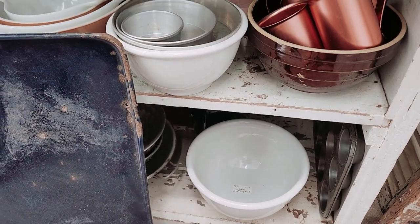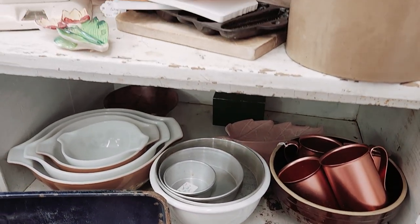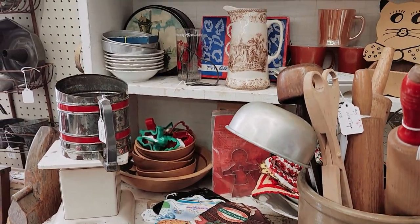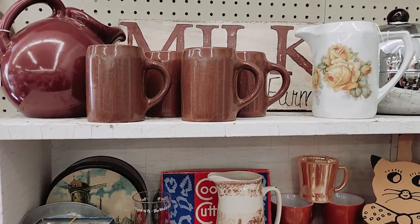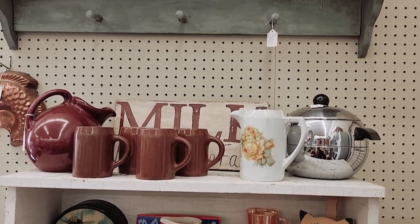And then just moving around her booth, she has a lot of good crusty, rusty kitchen stuff, lots of mixing bowls. I love all that. She has a kitchen scale, the rolling pins. So I definitely show you guys a lot of her booth because I just love everything she does. I love how things are displayed. I don't know what else to say. I just love it. I very much enjoy it.